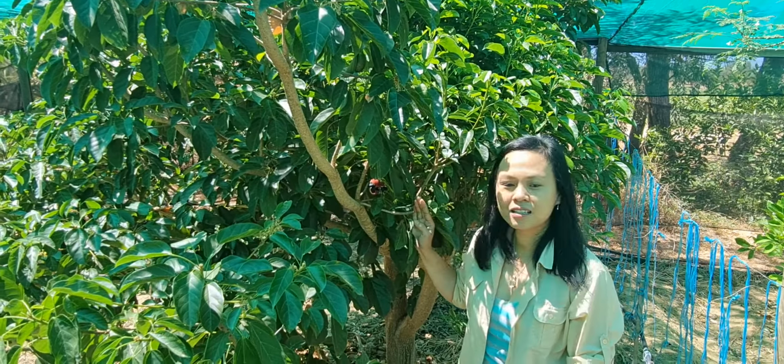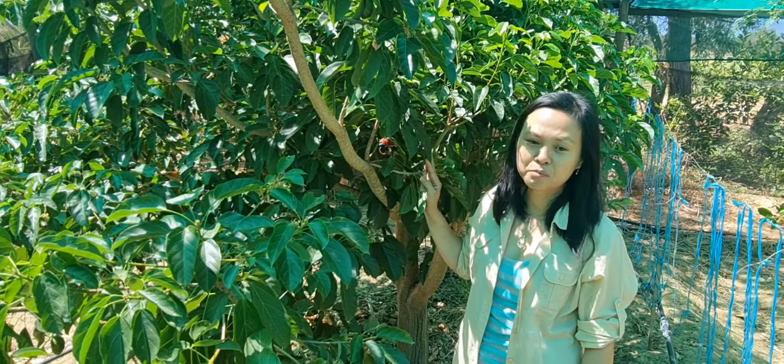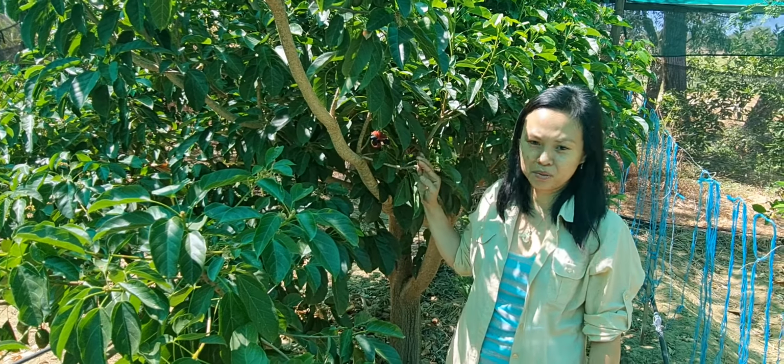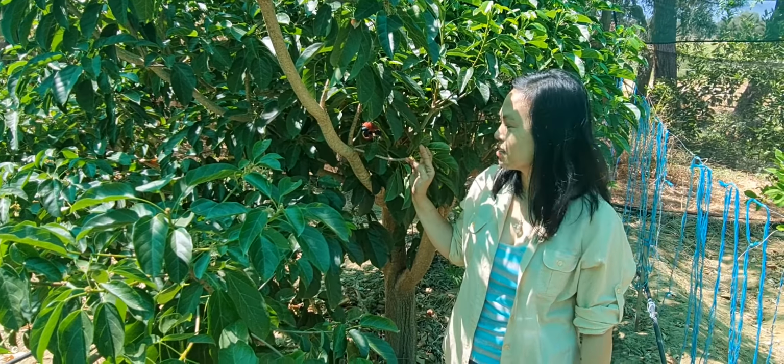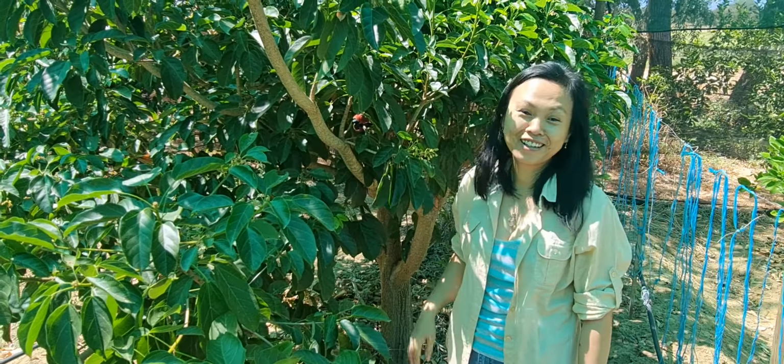So that's what we're so excited about, and that's what we want to show you guys. So this is the first peanut tree, first year ever, that actually has seed and pods and flowers and blooms at the same time. So we are extremely grateful. We won't chop you off anymore. We love you.